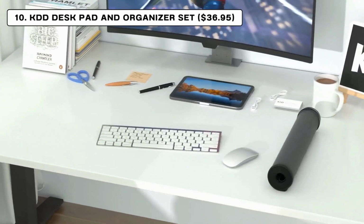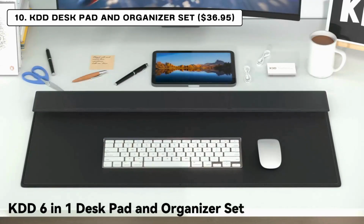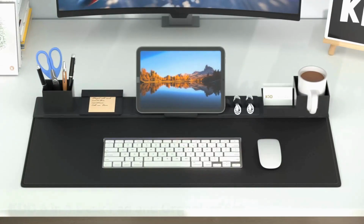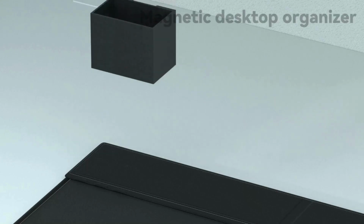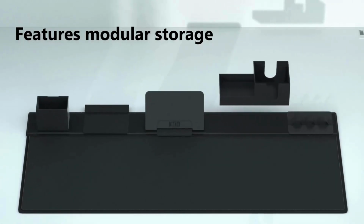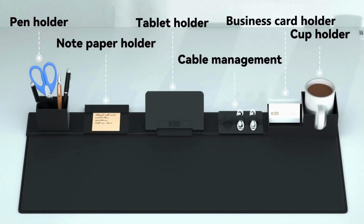Tidy up with the KDD desk pad and organizer set. This modular kit includes a large leather-like desk pad, pen holders, a cup holder, and a tablet stand. The waterproof non-slip pad protects surfaces and fits laptops or keyboards. Customizable compartments keep supplies handy, cutting clutter. Easy to wipe down, it's built to last in offices or study spaces.